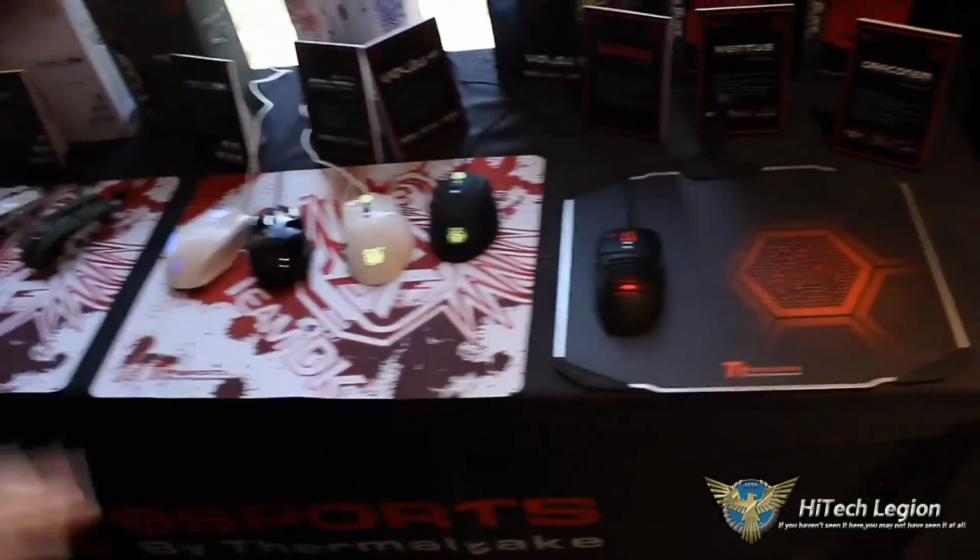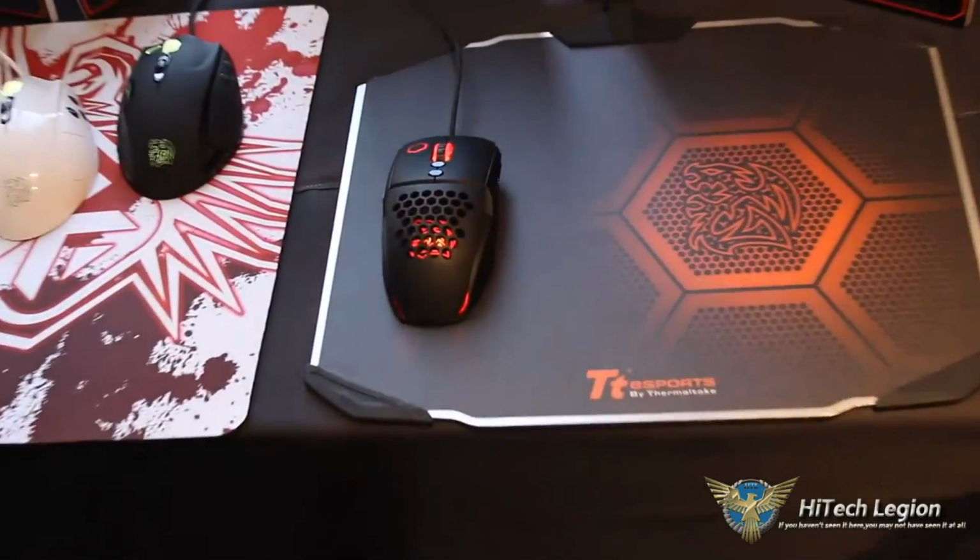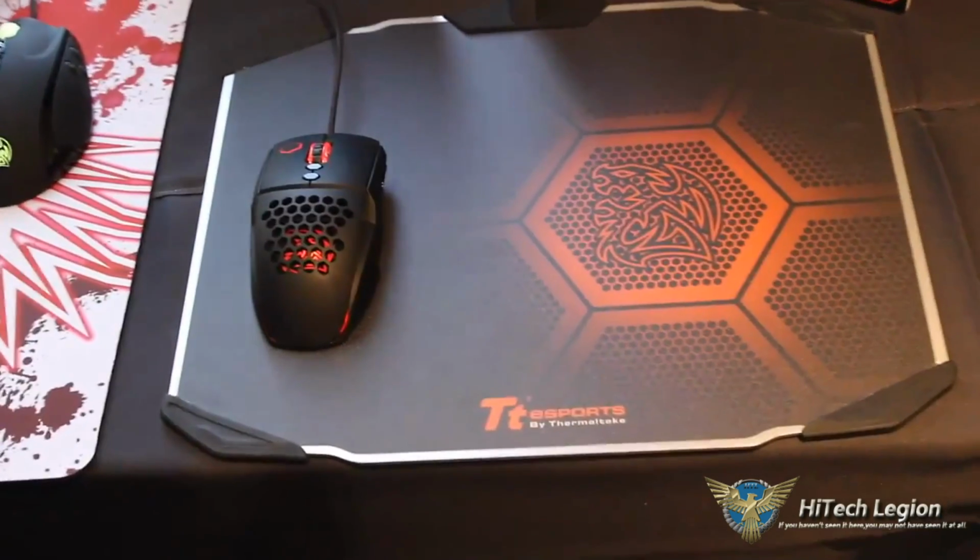So, yeah, that's our new wireless mouse. We also have a new mouse called the Ventus. And the Ventus is a completely new mouse. I know I showed you stuff that you're familiar with, but this is a completely new mouse.